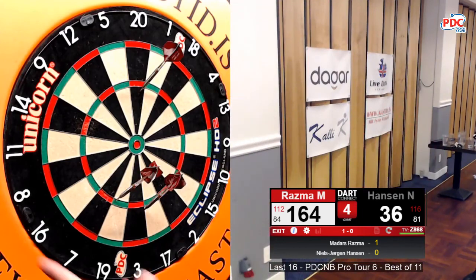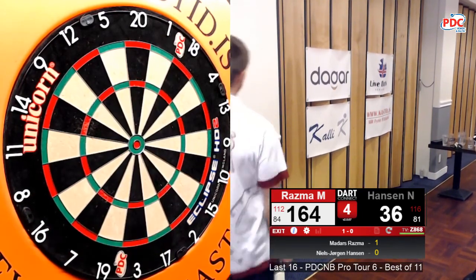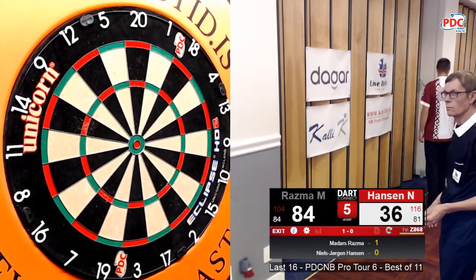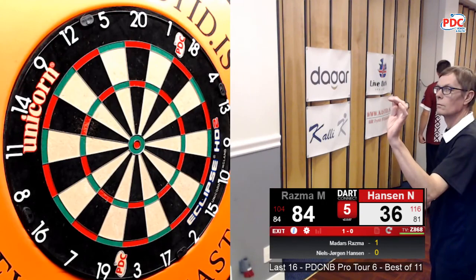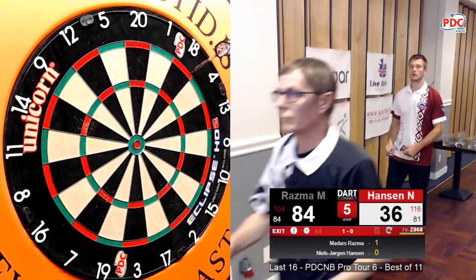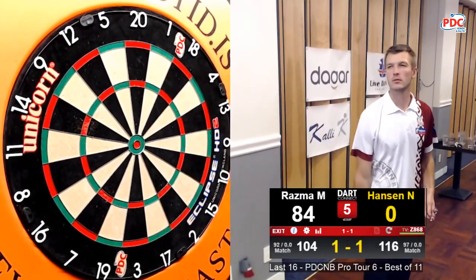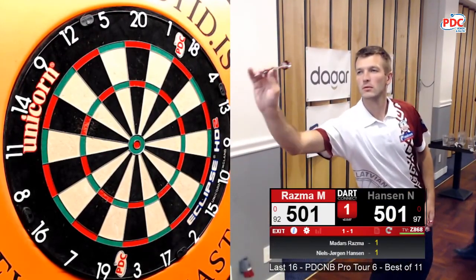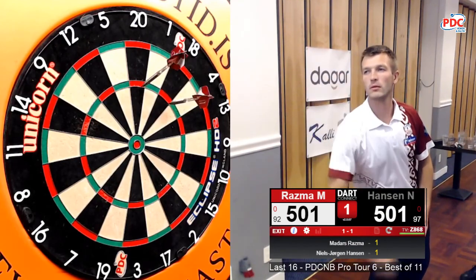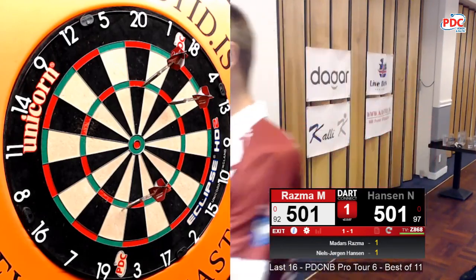79. 80. Where's he going there? Look, he was going for treble 17. Was it? Well, no idea. Anyway, all irrelevant now. Niels-Jorgen Hansen pins in that double 18. We are all honours even. 57.